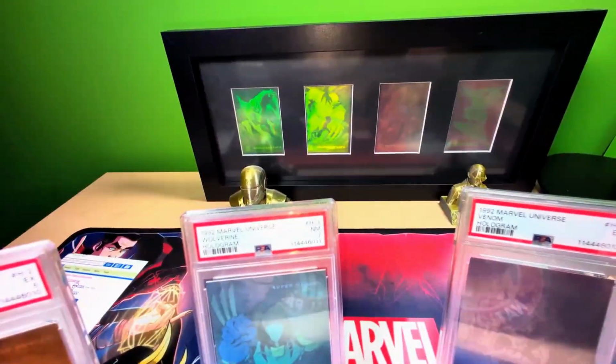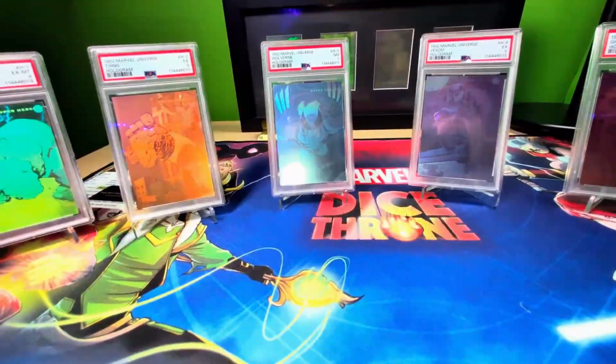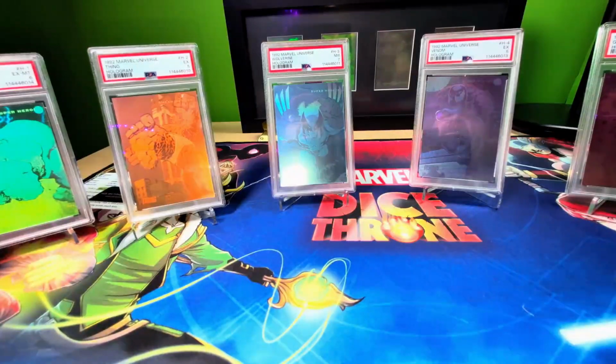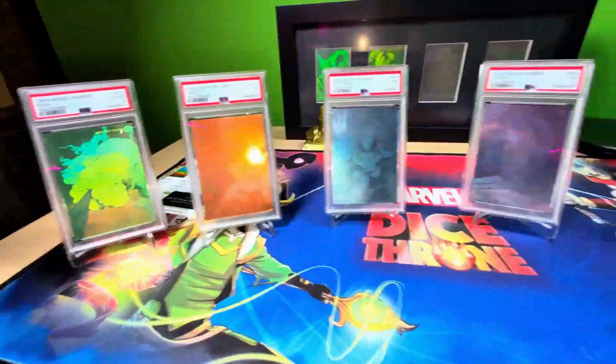That's Spider-Man, Wolverine, War Machine, and Silver Surfer. Those do have a possibility, I believe, of getting an 8 or a 9, probably not a 10. But they're in better shape than these 92 holograms from 2 years previous.